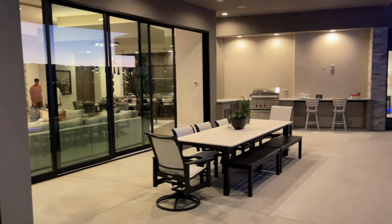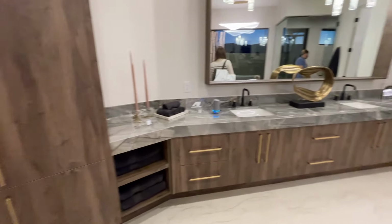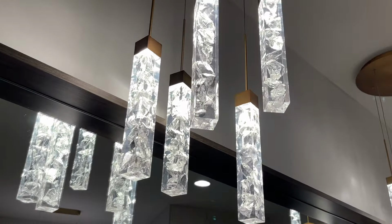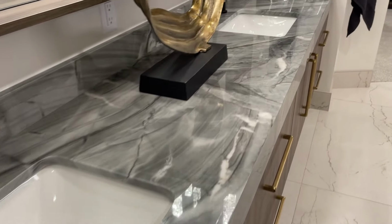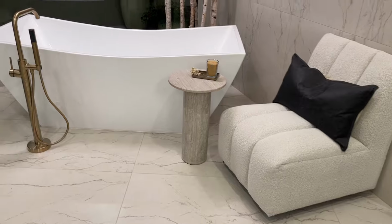Okay, looking over here at the covered area, had a very large seating area. And more of here's the master bathroom. You're going to love this one. These are beautiful chandelier lighting here. I like the way that those came in, and just look at the large counter space here. A beautiful color of stone. The faucets were two-tone color.